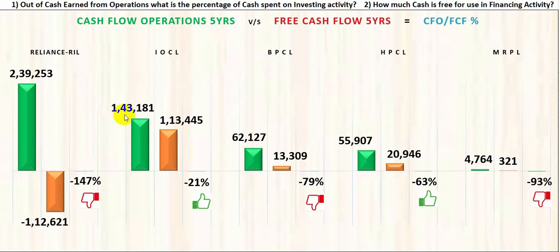IOCL had received a cash of 1,43,000 crores in the last 5 years. Out of that, it has 1,13,445 CR left over as free cash flow. That is, the balance has been utilized in buying fixed assets. That is, just 21% of the cash earned was spent in buying of assets, that is investing activity, and the balance is still left as free cash flow. So IOCL has a huge amount of cash lying with it as a free cash flow, which it can use to pay dividend, bonus, or do buyback or do acquisition.